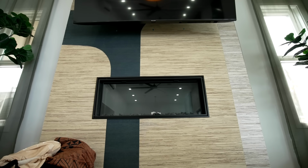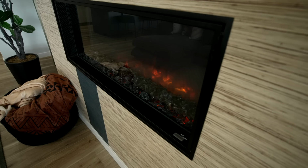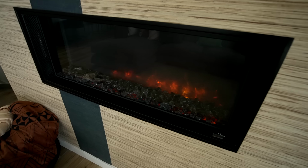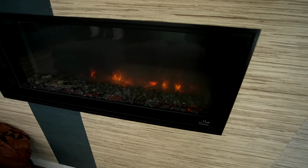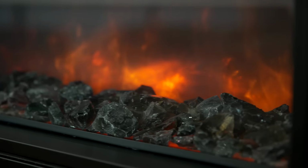We do have a focal feature. We don't necessarily need fireplaces in Hawaii. We do not need fireplaces in Hawaii, but we love the ambiance, and one of the things we love to do is gather around the fireplace and hang out, talk story. Yeah, and it's more for ambiance and how it makes you feel versus function.